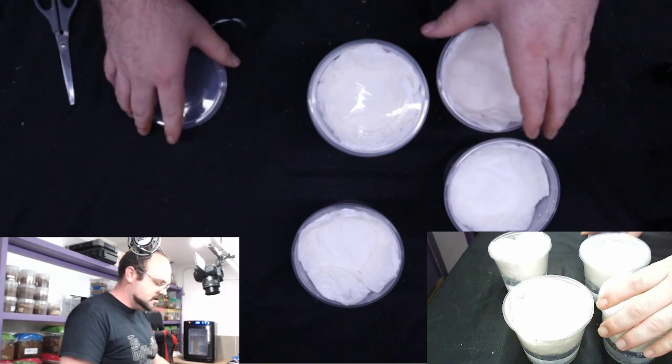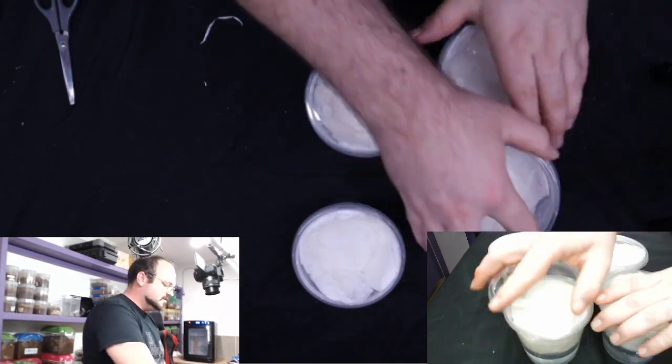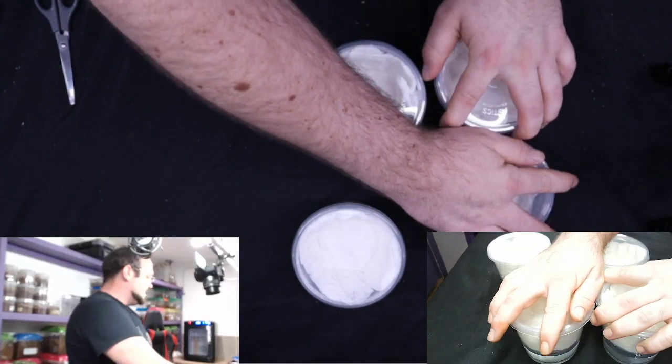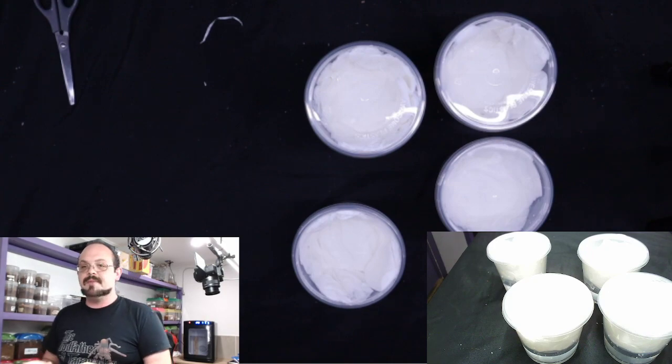Okay, so they're ready. Just chuck the lids on them for now, in case I manage to spill them. Like I said, I'm a little clumsy, so that's probably going to be the case.